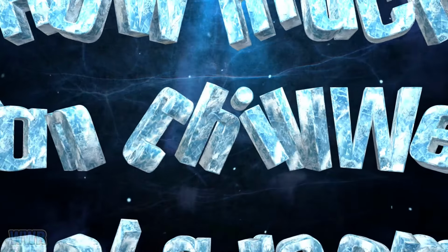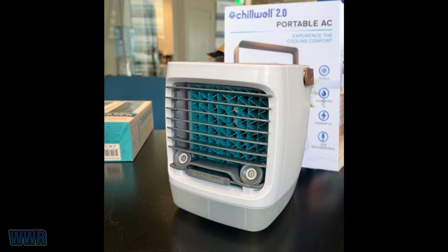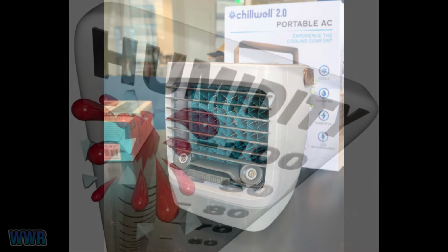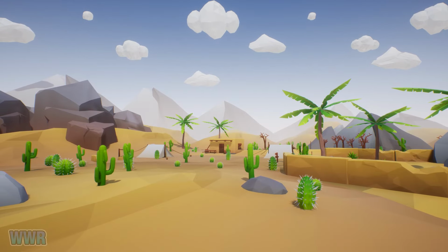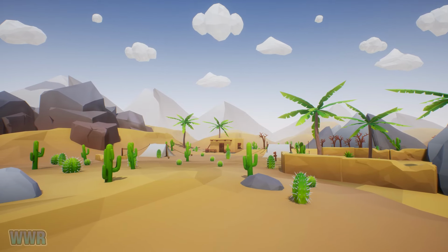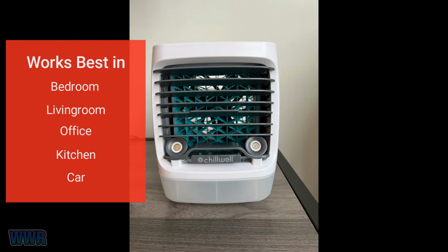How much does ChillWell 2.0 cool a room? The change in temperature depends on external conditions and the device's power. In high humidity regions, the difference will be far greater than in dry and hot regions where ChillWell shines most. ChillWell 2.0 is designed for smaller, personal spaces. It will help cool you down in your bedroom, living room, office, kitchen, car, and more.